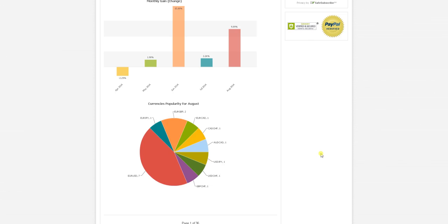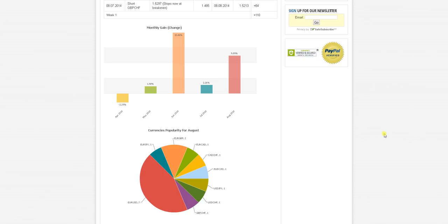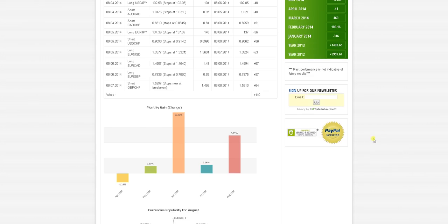The currency popularity for August, you can see that we actually traded the most Euro dollar, about 7 times, and right behind that Euro pound 2 times, and then everything else 1 time: Euro yen, Euro CAD, CAD Swiss, etc. So a good start to the month of August, and we're really looking to push forward on those gains as the month continues.